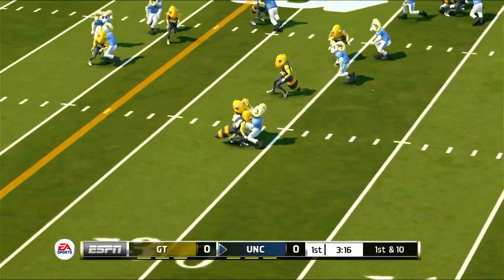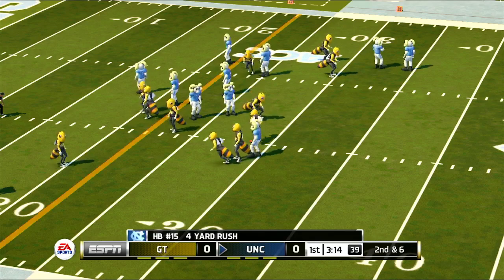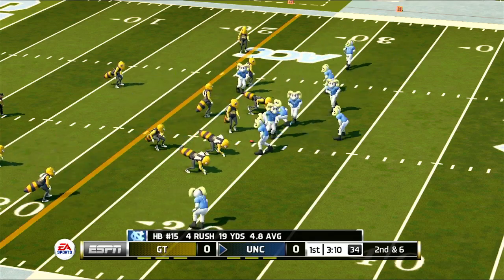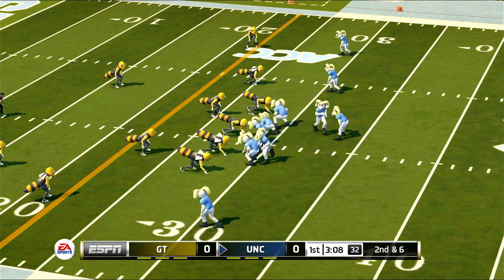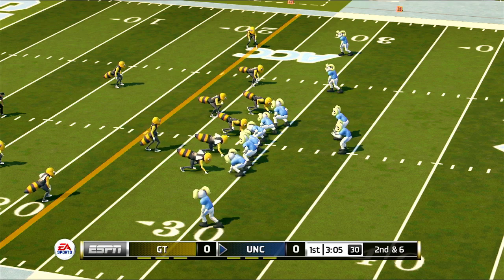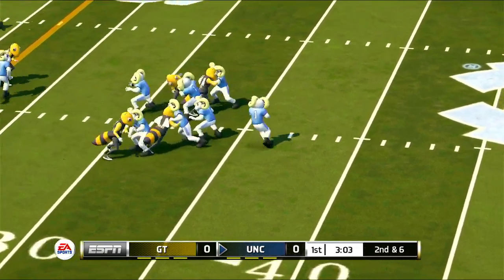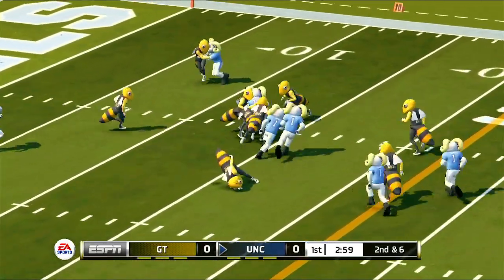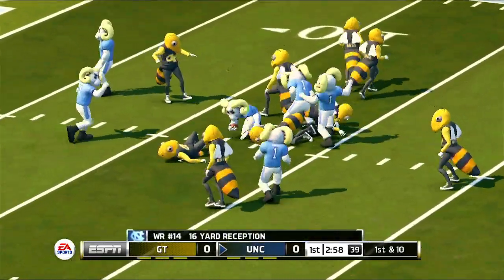They keep it on the ground with a tailback. Tackle at the 29. 3-yard gain by the running back. That makes it second and six. And he's tackled around the 13-yard line.